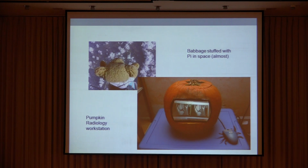Similarly, the other example here is a radiology workstation. Again, it doesn't need the Ethernet connectivity. It just needs to be portable. It needs to be battery operated for going on the field. Of course, it's in a pumpkin, but it doesn't have to be in a pumpkin. So these are examples where the Model A really shined.